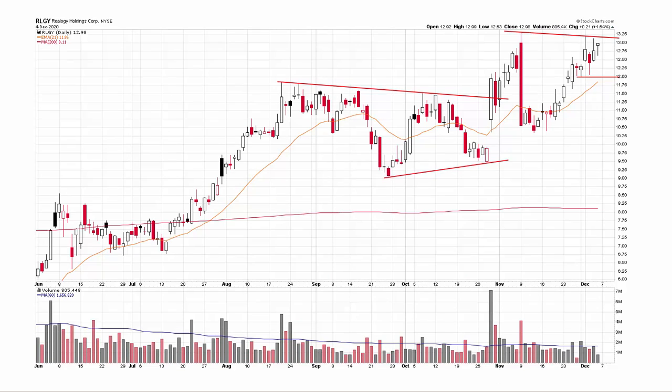RLGY, okay, done well. Consolidation pattern here, breaks out with a big gap up. Then we got this. So right now we're consolidating here. Okay, so I think dips within this range can be bought. If you wait for it to break out and come down to do some backing and filling, then you might be able to buy at that type of a second chance there.